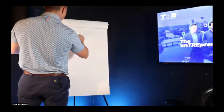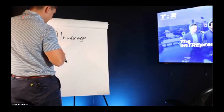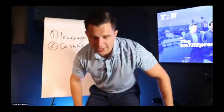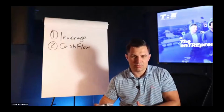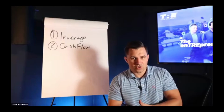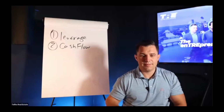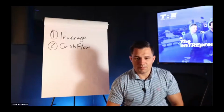I think it's important to go over this really fast. Leverage. Number two is cash flow, which is what I was just saying. You need to make sure the properties you're buying have it. You cannot buy properties, add them to your portfolio, and lose money every month. So as we go into the creative financing strategies, you may not have any cash in this deal. You may get a loan for the down payment or a partner for the down payment, and you may get a loan from a bank to buy the property.